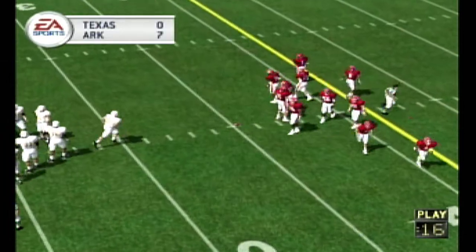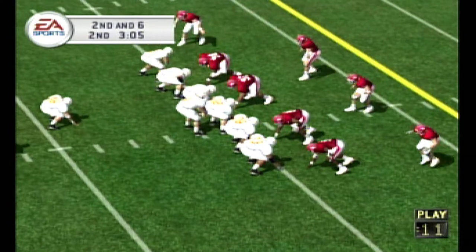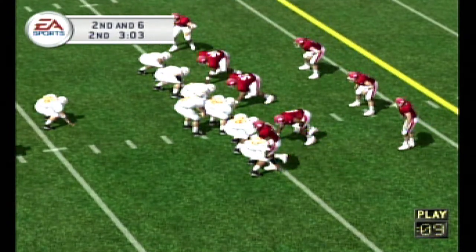Second and 6 coming up here. Ball on the 35. They'll use a 4-4 defense here.